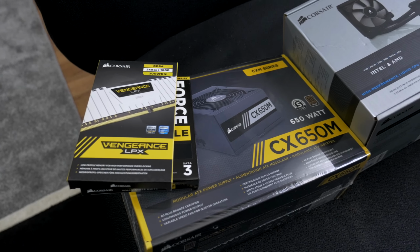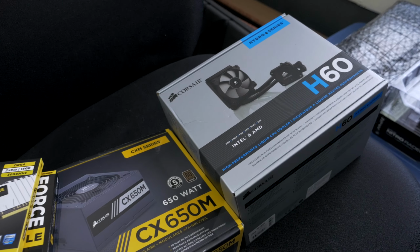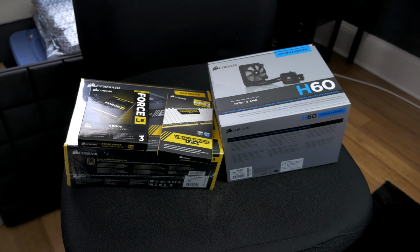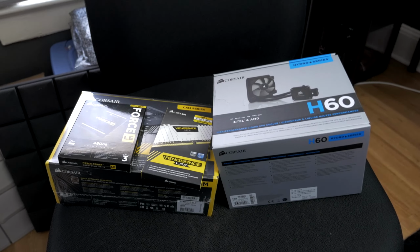We're just waiting to get the case from Corsair, which is going to be their new Spec 04 chassis. Going to be utilizing that, and then also waiting for the motherboard, which will be from Gigabyte. It's going to be one of their B350 motherboards. So once all that gets here, I will do a PC build. First PC build from the new studio. Hype! So yeah, that's really it for right now with the studio.